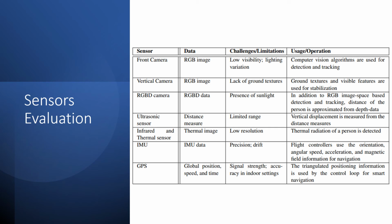And so the data captured by ultrasonic sensors is distance measured, and then some of the limits is the range you can go by, as some sensors can measure more than others, depending on how good they are, and they are operated by vertical displacement and between two distances. And then infrared will read thermal image, and then IMU will read the IMU data, and then the global positioning system, GPS, will use a global position, and speed as well as time. And some of the challenges they might face is precision drift, and the refresh rates can differ as well for the GPS, as well as the signal strength and accuracy in indoor settings.